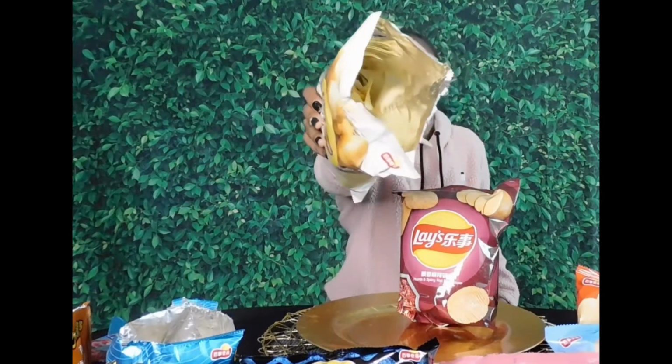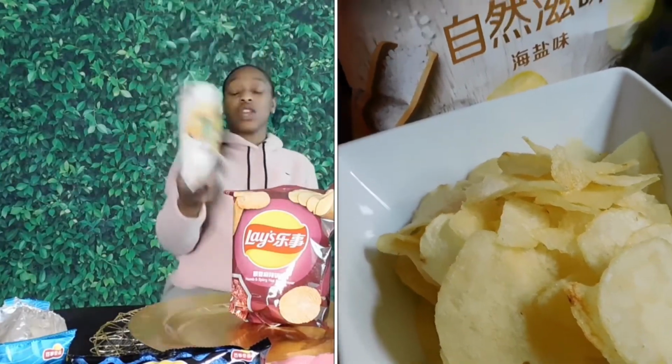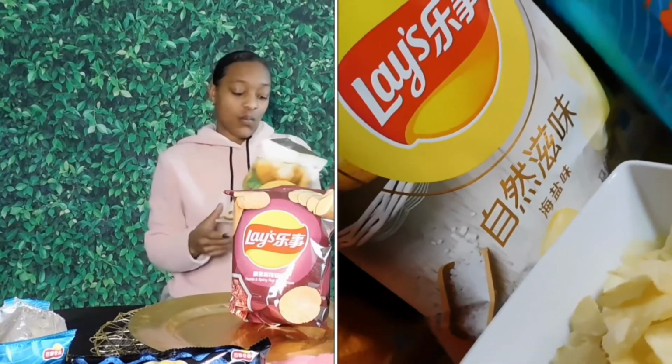Oh y'all, classic. This is a classic bag of Lay's chips. Let me see. Yeah, these good. So these are a sea salt flavor. That's all it is. And I feel like our Lay's chips do not taste like this. I feel like they're not greasy. They're almost extra crunchy. The salt is giving flavor and not just salt.